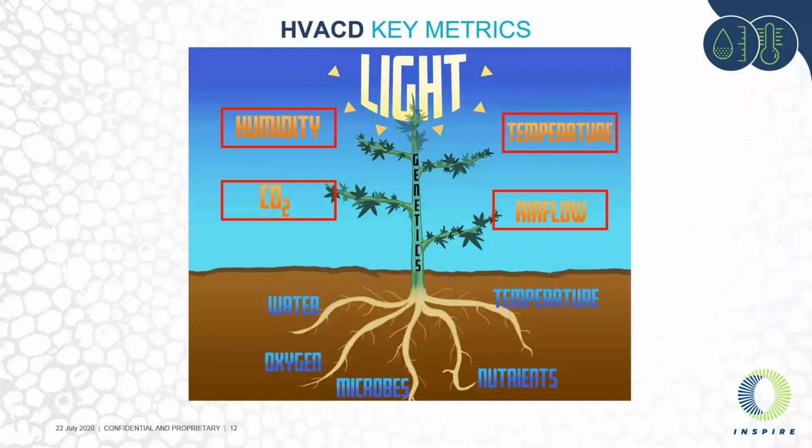CO2 because I really only have 2 options. Either I'm going to supplement CO2 into a room, or I don't. And these devices have been around for a while. They can be bought as standalone components or integrated into your HVACD. And there really isn't much improvement here to opening and closing a solenoid over the years. So that's a pretty easy one to control.